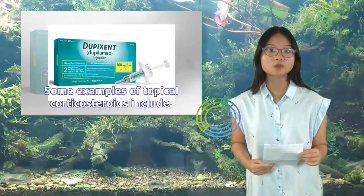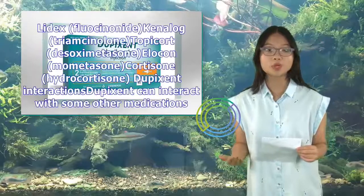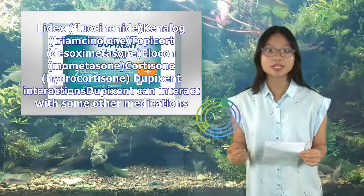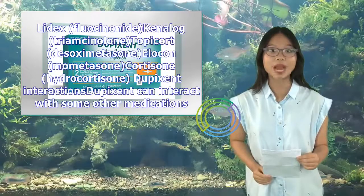Some examples of topical corticosteroids include Lidex, fluocinolone, triamcinolone, Topicort, desoximetasone, Elocon, mometasone, cortisone, hydrocortisone.